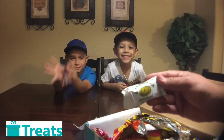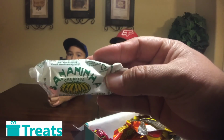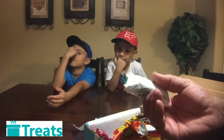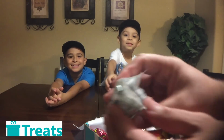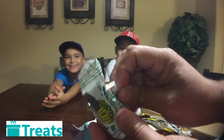What else we got? We got these things that say Banana Cremosa Paraibuna. I don't know what exactly it is. I hope it's like a cookie or something, but it feels kind of heavy and hard. All right, so let's open it up. Whoa, that's got a strong smell to it. Is it like Vegemite? It's like black too. It's probably like some sweet.